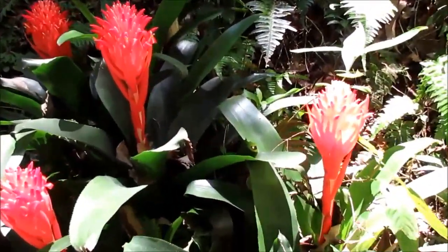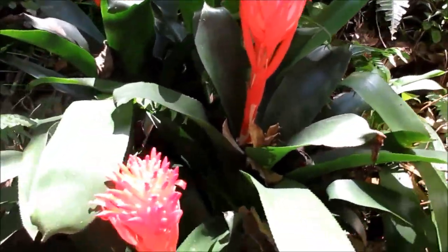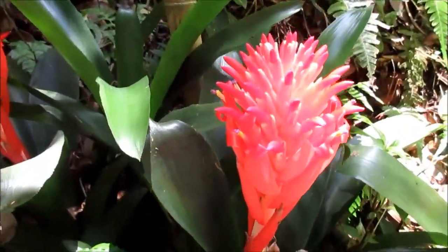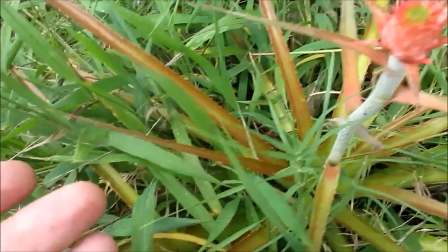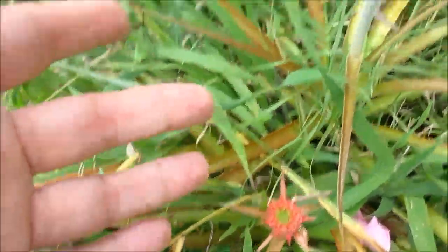These beautiful bromelia flowers just came out. This is an ornamental pineapple.